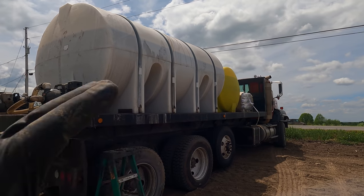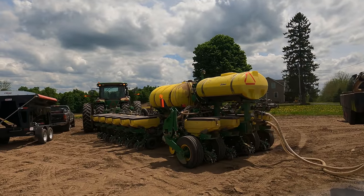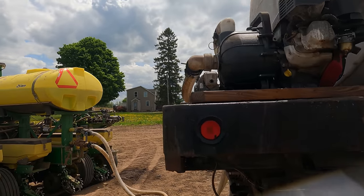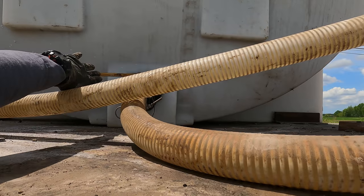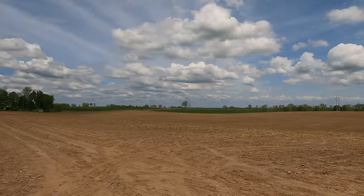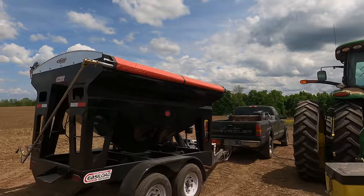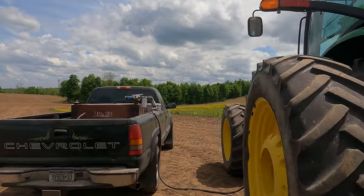And I do have some acreage over on this farm that we are going to put into, actually it's not a silage corn. Well, that's a multi-purpose. That'll go silage or grain. And we do have some acreage over here that we are gonna put into grain. And if I run out of corn, I'll have to get moved in on that ground. So fuel should be just about loaded here, and we'll get back to planting.